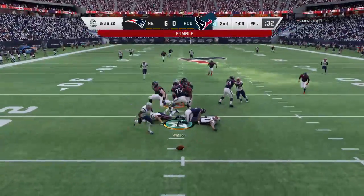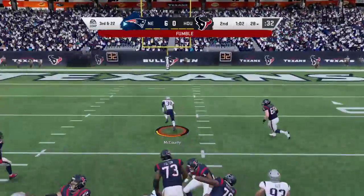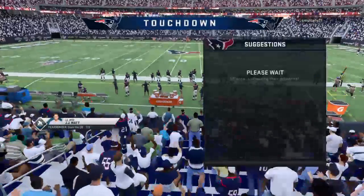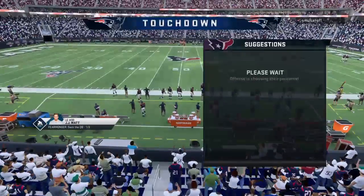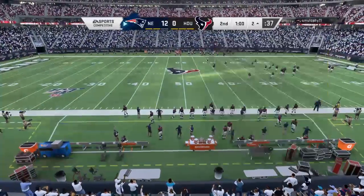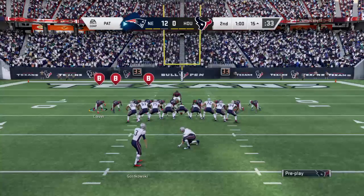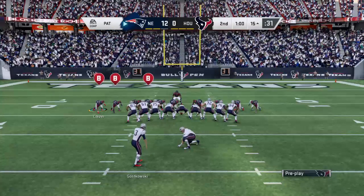Oh, the ball is out. Watson lost it, and it's picked up by the Patriots. And he's into the end zone. It's a fumble return and a Patriot touchdown. And give some kudos to the defensive coordinator, I think, here. They bring the blitz, they dial it up, and it turns into 6 points for him.